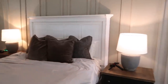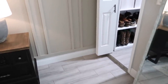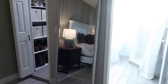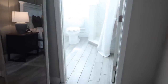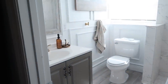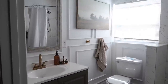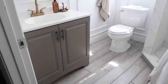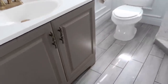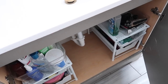So my master bedroom has been deep cleaned, baseboards have been wiped down, doors have been cleaned. I've rearranged just a hair. I'll show you guys in just a second, but it looks so much better in here, so much cleaner. It even smells cleaner, just because it's been a while since I've really wiped things down. The bathroom looks amazing. I steamed the floors and the baseboards and stuff, and then I came in here and organized all this, so this looks so much better.